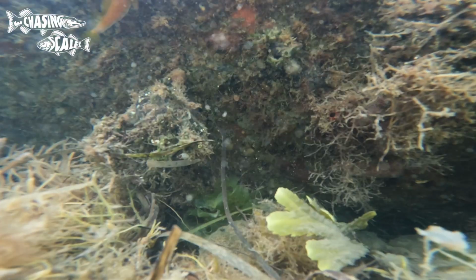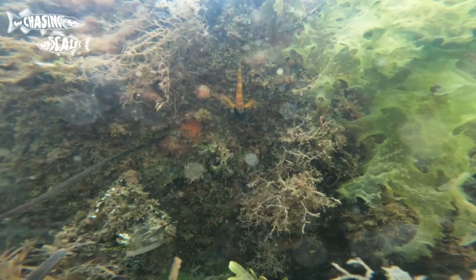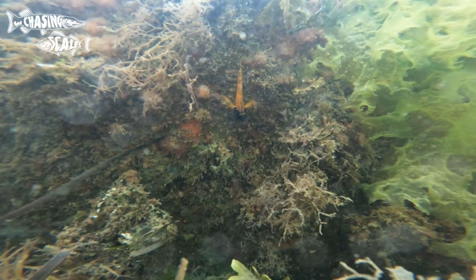The problem is, these fish really like to stay under overhangs, which means spotting them is tricky, and presenting a bait to them is even harder. After a couple of hours in the water, I hadn't even seen one, and I decided to call it off.